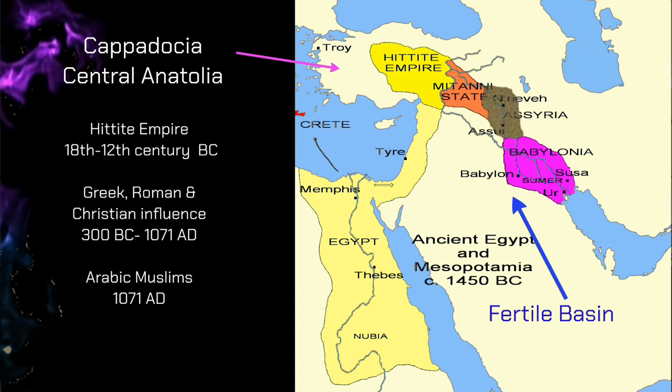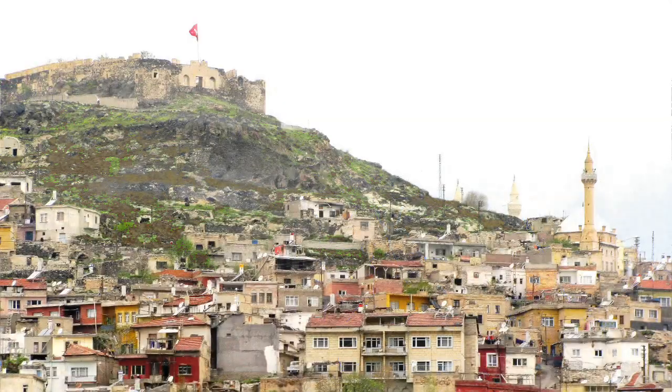So there was a long time when the Hittite Empire ruled the area, and then the Greeks, and then the Romans, and then the Christians came, all taking advantage of the area. And finally, the Muslims came in 1071 AD, and that is still the case, that this area, Turkey, is a Muslim country. And there you can see the minarets in this particular town where we were staying.